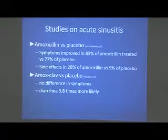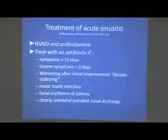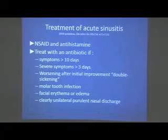More recent studies, amoxicillin versus placebo for sinusitis, all you got was diarrhea from the amoxicillin. Similarly, amoxicillin clavulanate. Patient comes in with sinusitis and goes out with diarrhea if you use an antibiotic. So really, when do you use antibiotics for sinusitis? There is a good guideline published on this, which is well worth reading.